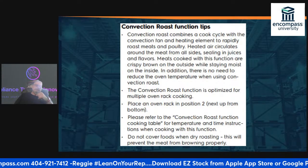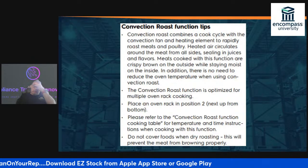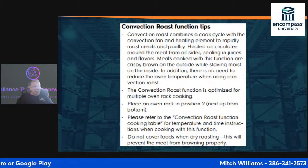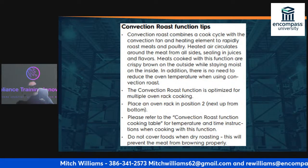Convection roast. I love a convection roast, especially whenever I'm doing a crown of pork. I like to use the convection roast for that.